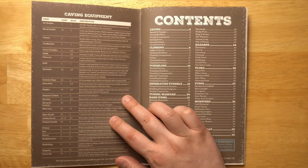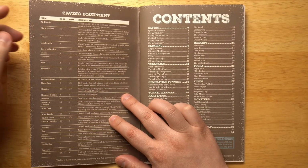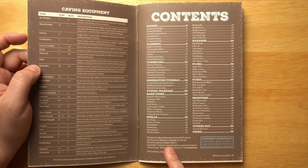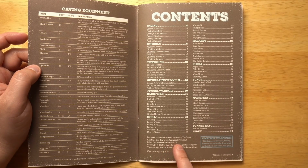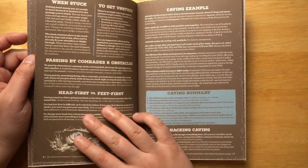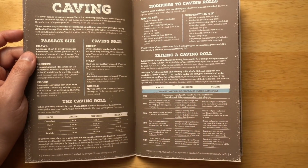Caving equipment. Every single inch of this zine is being used for something useful. All your different equipment here. Got your table of contents. Designed by Sam Sorensen. Illustrated by Søren Jasinski. And edited by Jarrett Crater. Some good design in terms of keeping things on one page or two-page spreads.